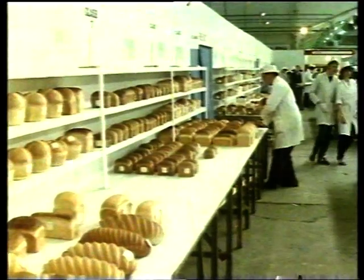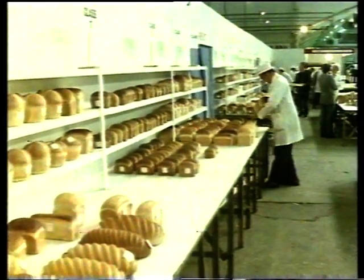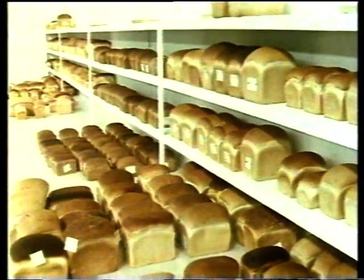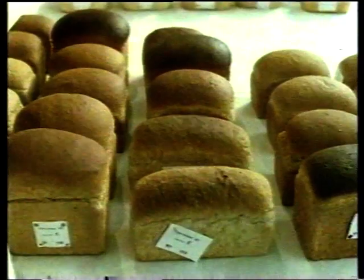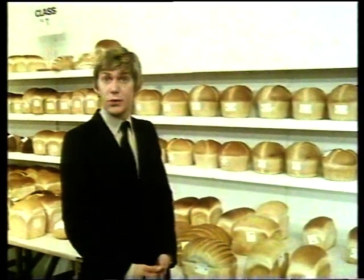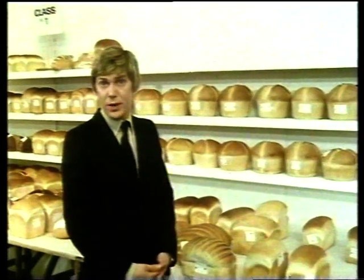To find out more about the different varieties of bread, I went along to Manchester earlier this year to the National Bakers and Confectioners Exhibition. Well, this exhibition takes place about every 4 years, so it's only at an exhibition like this, when all the best bakers display their bread, you get an opportunity to see the 100 or so varieties of bread baked in the UK.